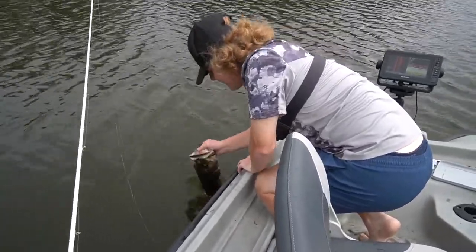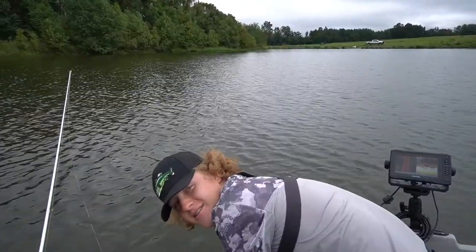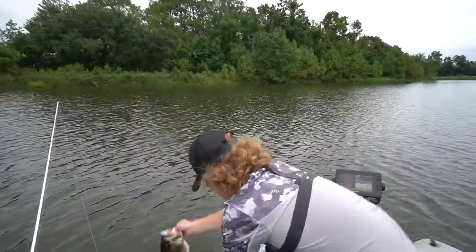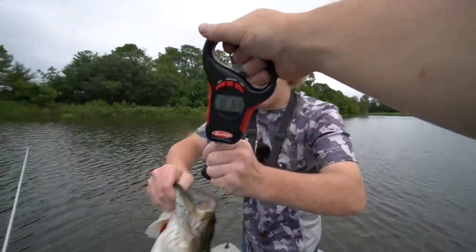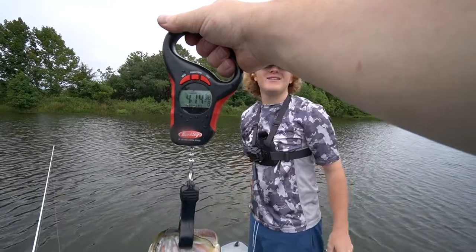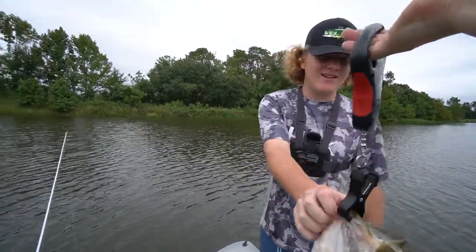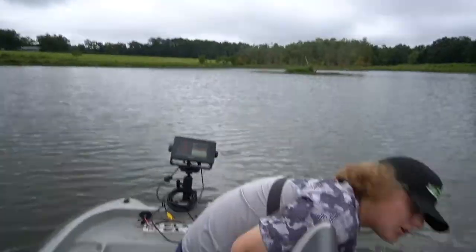Look at the mouth. Get a good look at it again. I think it's a 5-pounder. It's gotta be. I hope so. That's a nice belly right there. That's a 5. All right, boys, let's get this guy on the scale. Try not to drip him everywhere. I'm gonna say 5, right on the dot. What you thinking? Dude, it is 5. That's a nice 5 right there. Golly, it's so pretty.